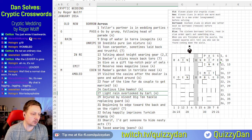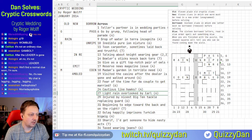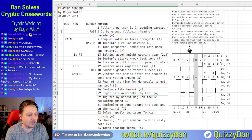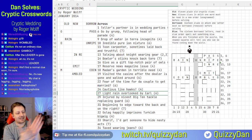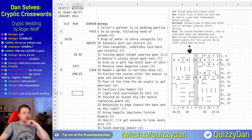Light rain overlooked by Earl. Okay, now we've already had the word rain there. That's a bit if the word rain isn't going to something else. Earl will surely be E. Oh, it could be Lear, I guess. It could be overlooked by ear. Yes, there you go. Extra letter is L, because Earl becomes ear, and then it's overlooked by ear, as in it sounds like the word overlooked. If you reign over something, you overlook it. So, oh, no. Rain? Oh, darn. No, that doesn't work, does it?